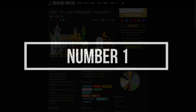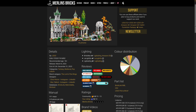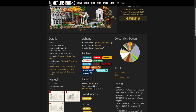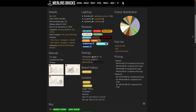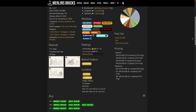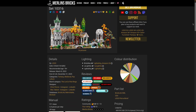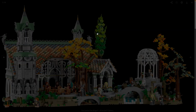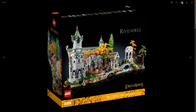Number 1. Not a surprise to me, but the Lord of the Rings Rivendell, the 10316, made it to the top of the list with quite a margin compared to the Viking Village. It was not a cheap set, 500 euros, 8.1 cents a piece. However, especially here in Europe, you get a lot of discount on this one, which really surprised me. It is to a certain degree similar to Central Perk. That was also a beautiful set back in the day, but was also usually sold with heavy discounts. I don't know how this happened, and this is the same case here.